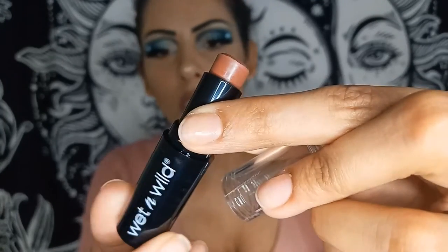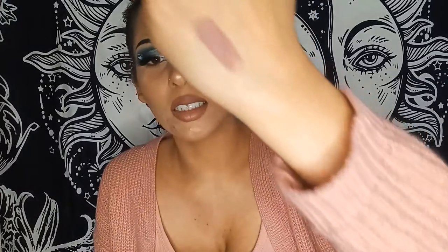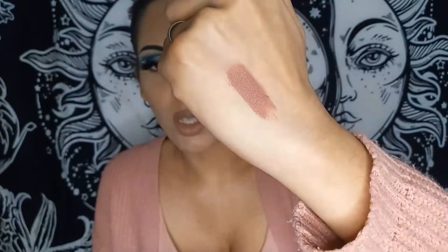The next thing we have is the Wet n Wild Mochalicious Mega Last Lip Color. So this is what it looks like. And let's just do the shade real quick. Wow, I'm really obsessed with the shade. It looks almost like, I want to say, burgundy, kind of brownish. Really cute. Love this color.